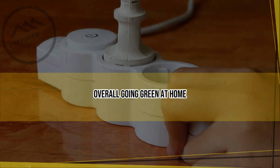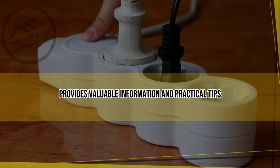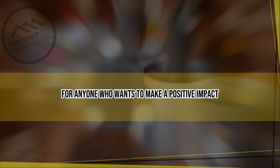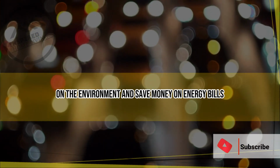Overall, Going Green at Home: A Comprehensive Guide to Energy Efficiency provides valuable information and practical tips for anyone who wants to make a positive impact on the environment and save money on energy bills.